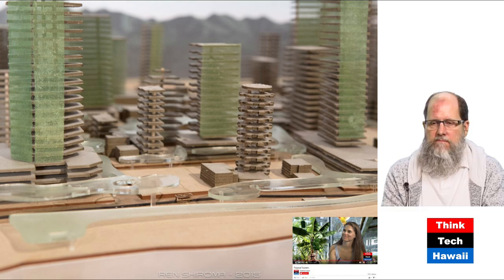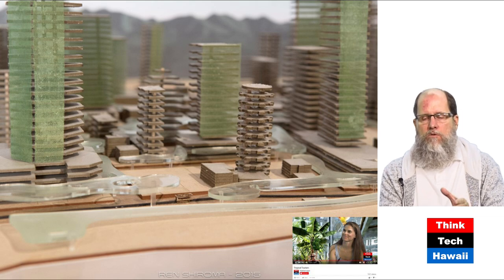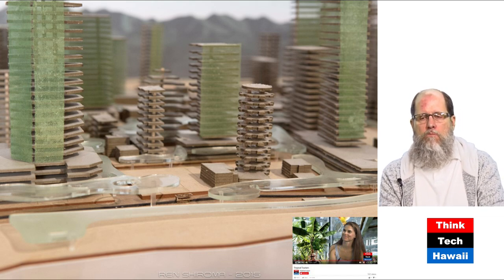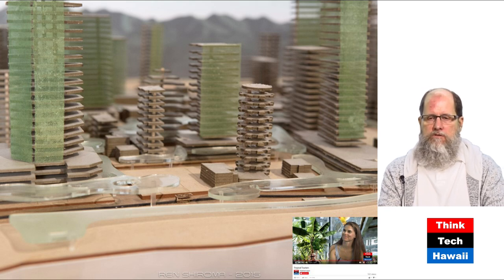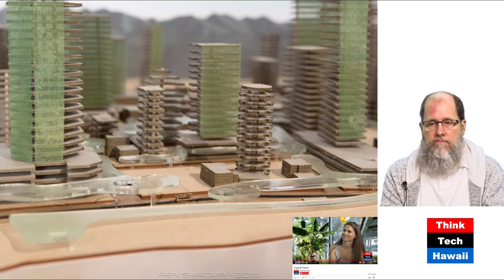Correct. That's right. And you and I were discussing too, that as Honolulu is affected by the mass transit system, we will see more and more of this living close to your job thing, or at least that's what I hope and you hope as well.